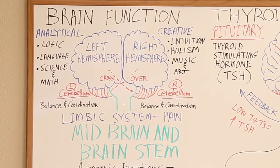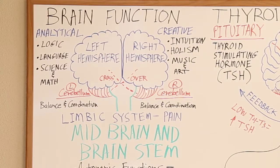On the lower part of the brain, you have the left cerebellum and the right cerebellum. And you'll notice that the right cerebellum crosses over to the left hemisphere, and the left cerebellum crosses over to the right hemisphere. This means that the nerve fibers communicate in a crisscross fashion, right where they intersect at the brain stem.